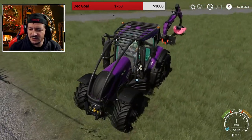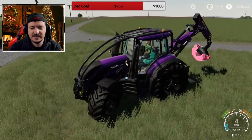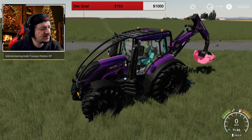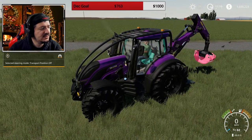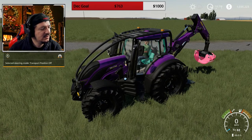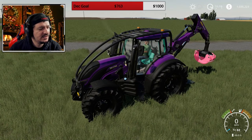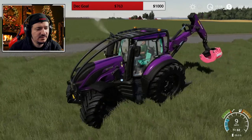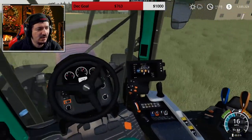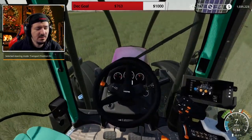Okay, we have a vulture just like that, but a different color. So here is the crane on it, which everybody knows I'm really good with cranes. Okay, what does the transport position mean? Now it's not even up there anymore. Hold on. Steering mode, there we go. Might have to get inside and see what it does. I don't see a difference at all with the driving or anything like that. I don't know.